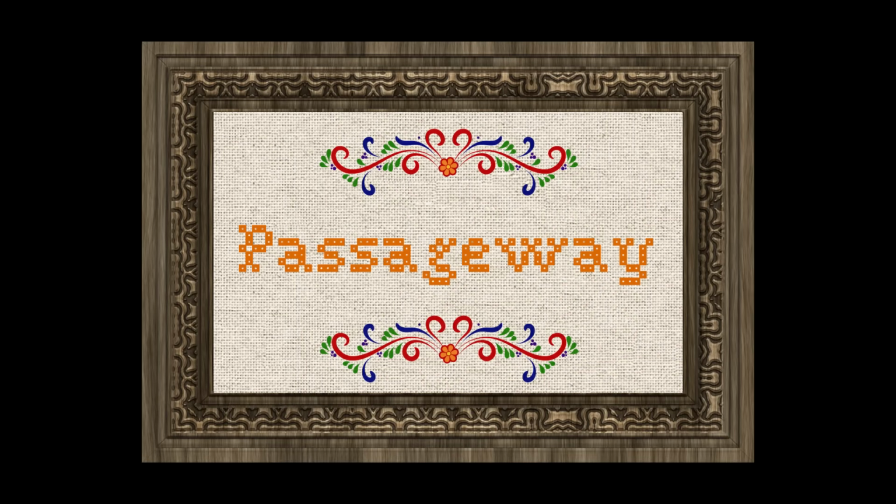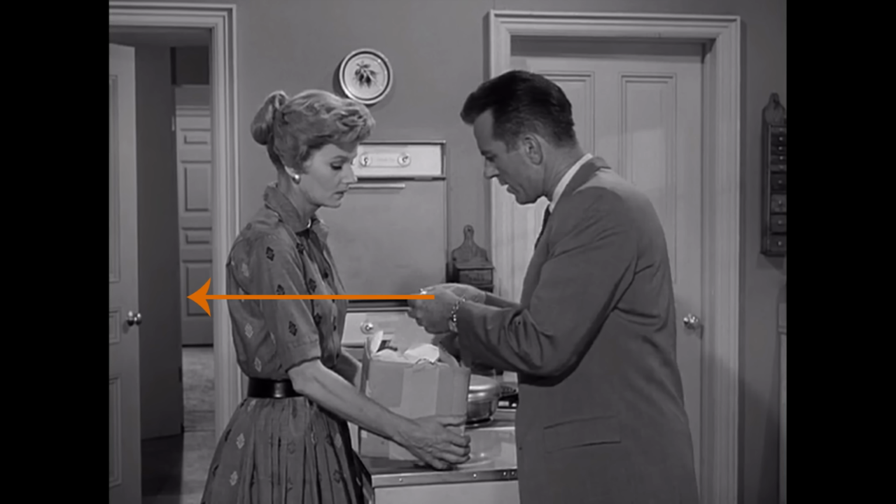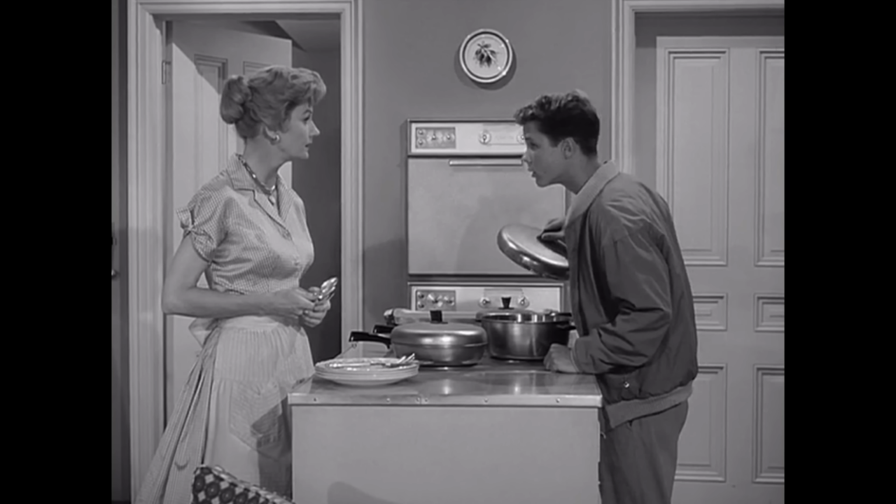The passageway from the kitchen to the front door would not have been a straight shot, as you can see here. I noticed that in some episodes when the door is open, we see through to the front door, but at other times we only see a blank wall.